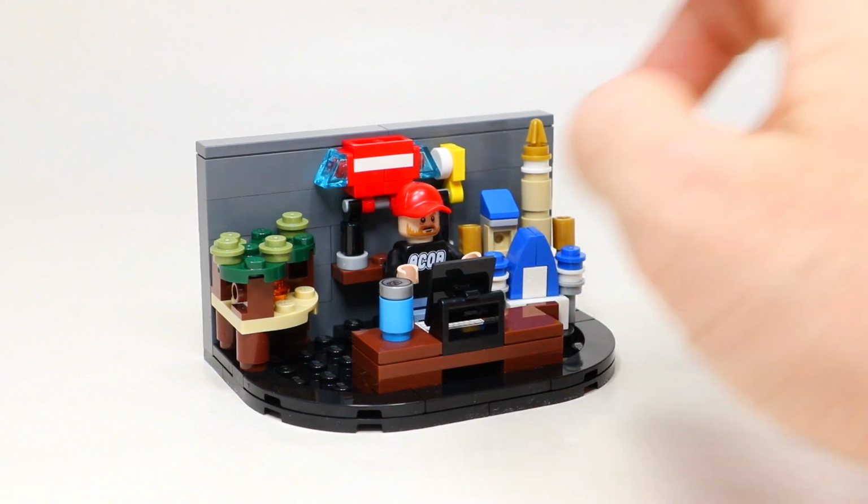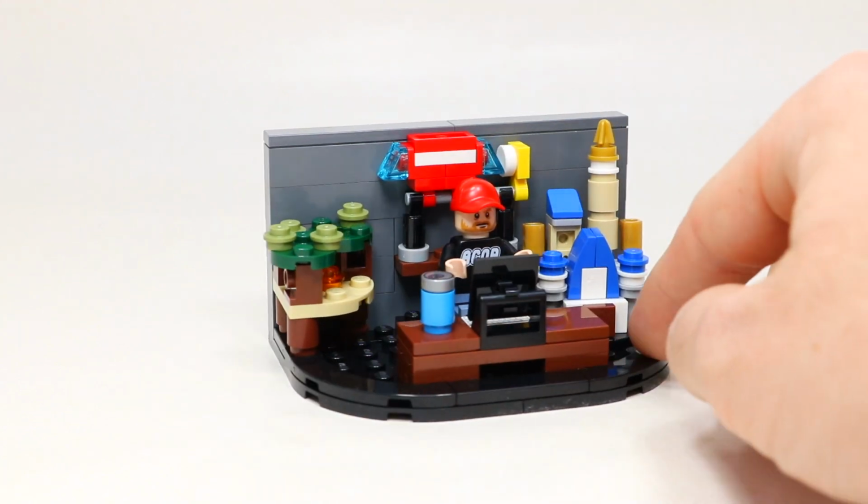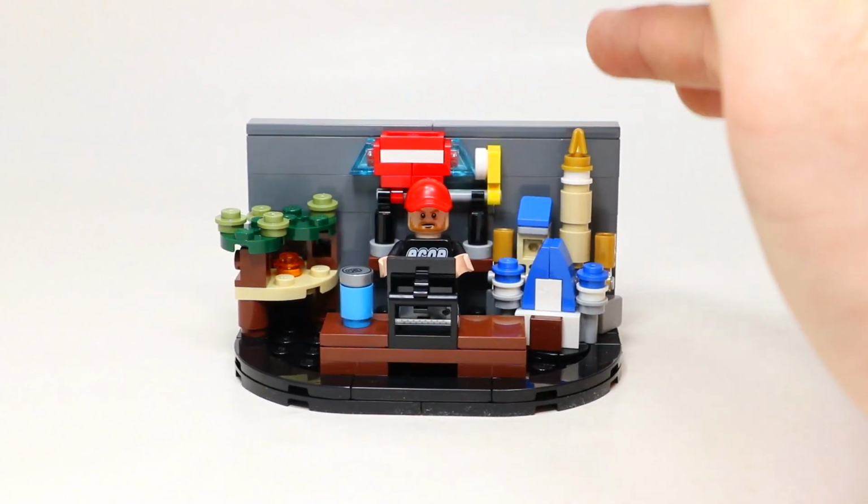And I love just the layout of the build, of course. It's got the bricks on the back for the wall, and then it's got the plates here with the tiles just to round it all off nicely, and it's a very solid build.